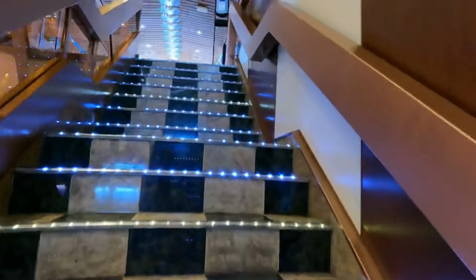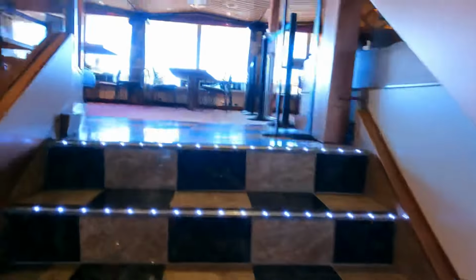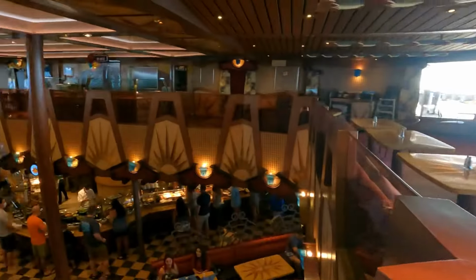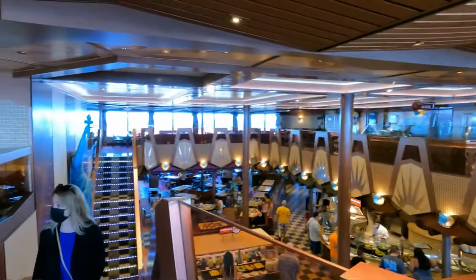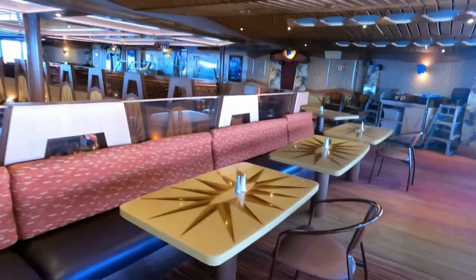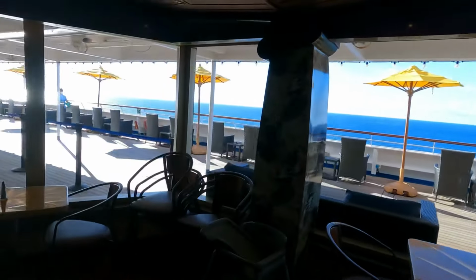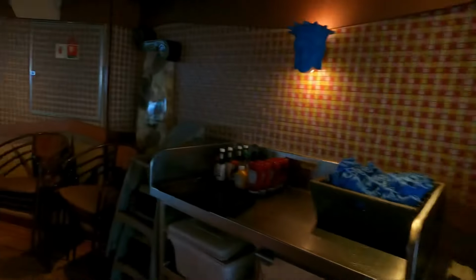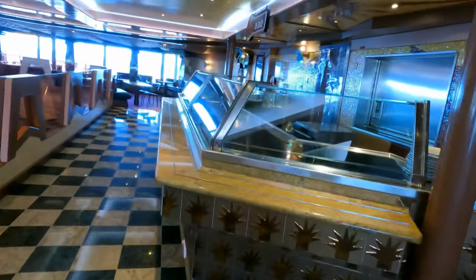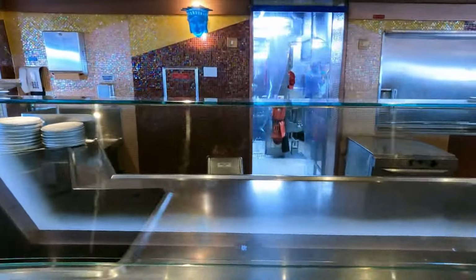We went upstairs here to just kind of show you. It did have a sign that says barbecue, and we headed up to do a little tour of the ship, but this area was never used. I'm guessing because it's running on a lesser amount of passengers on the ship, so they wouldn't open up every area. It was open if you wanted to come sit down, but there was no food available up here, and nobody was ever up here hanging out or sitting down and eating.